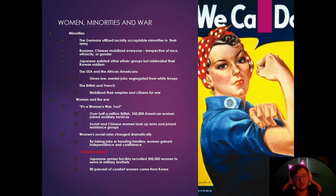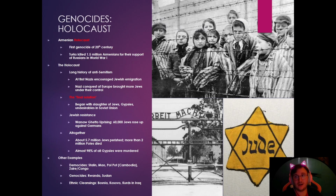Many of these women cannot live with the shame of that. Many of the women get STDs. Many women get abused, either sexually or physically, and it's an awful aspect of the war that doesn't really get talked about all that much. All right, so now let's move on to the Holocaust.